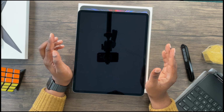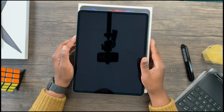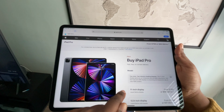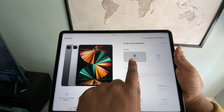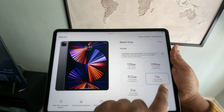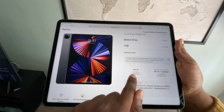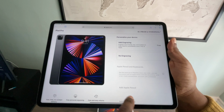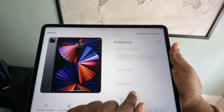Now, there are a lot of pros to this iPad Pro, but there are a few cons as well. The cost is a pretty big one. The new iPad Pro 12.9-inch is $100 more expensive than the previous version. Also, if you want to get 16GB of RAM, you'll need to shell out at least $17.99 pre-tax for the 1GB option. You'll also need to shell out $349 for the Magic Keyboard.